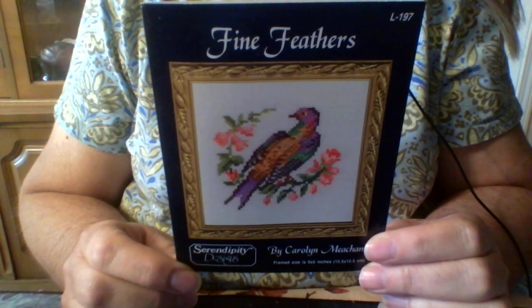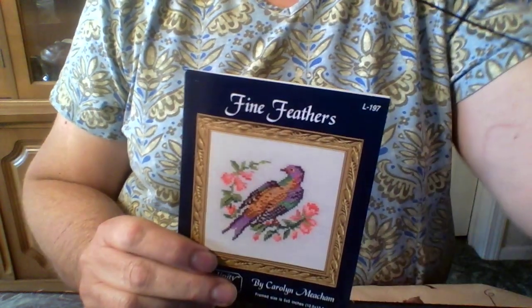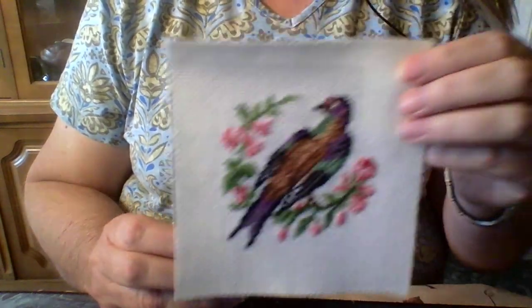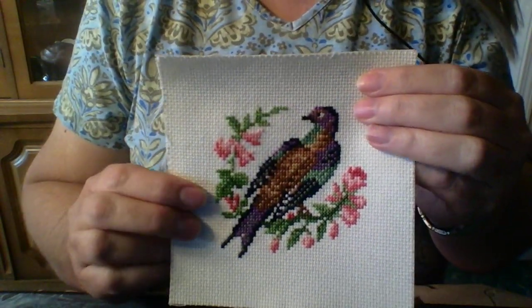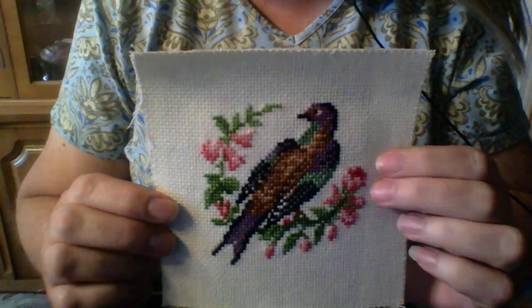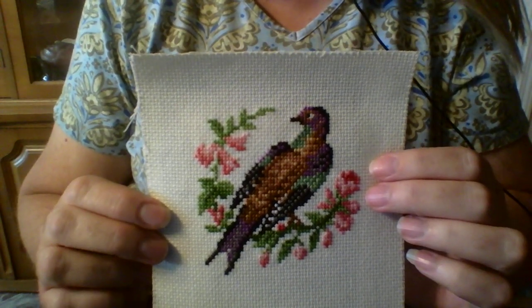Well, I can't say anything, but they don't look much like that. However, whether the colors are the same or not, the bird is done. So, there are my fine feathers. He had no backstitching. That was nice for a change. And he's all finished up. I guess I will frame him or something.